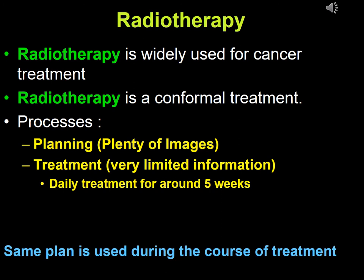The process of radiotherapy starts with planning, which has a lot of images, MRI, CT, and others. And then it moves to treatment. The treatment can continue for 5 weeks, and the patient comes almost every day except the weekend. And here you cannot image the patient using CT every day. However, there is X-ray, very simple X-ray, and cone beam CT that's been used for this process, which helps a lot to locate the tumor during every session. So here, the same plan is used during the course of treatment.